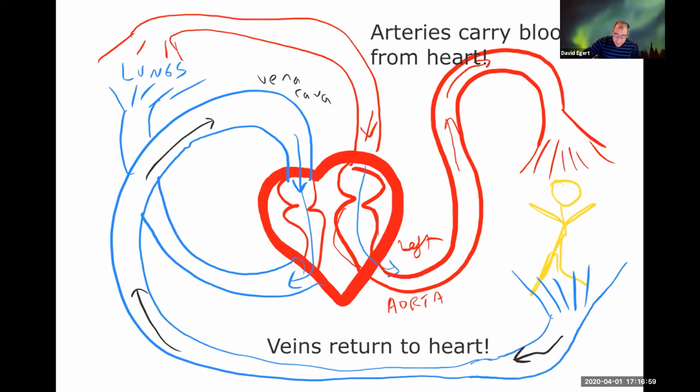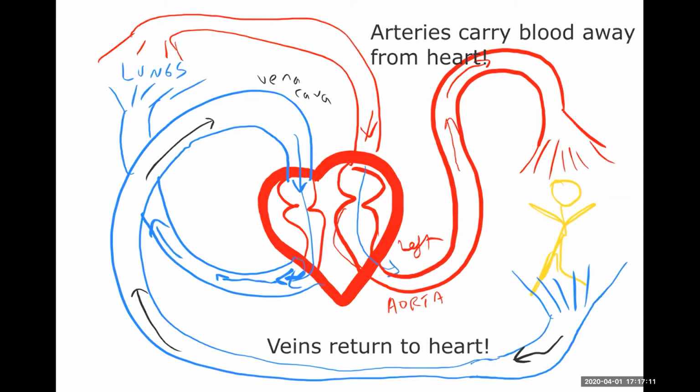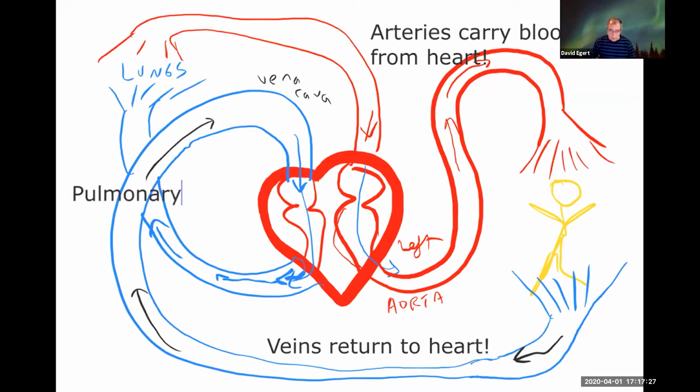This thing here, where we have our deoxygenated blood leaving the heart to go to the lungs, is that an artery or a vein? Artery. It's an artery. So arteries don't have to be red. Arteries can be blue if you're on the side with the lungs. The side with the lungs, we call the pulmonary circuit. The side where you're delivering blood to the body is called the systemic circuit.